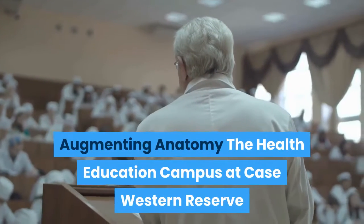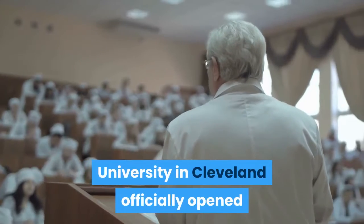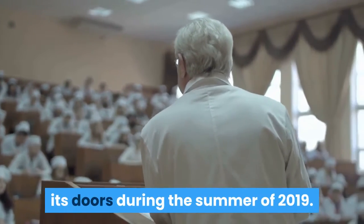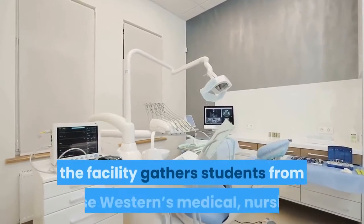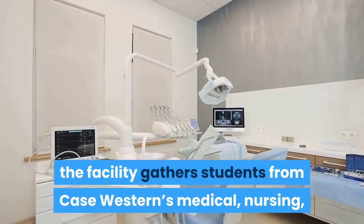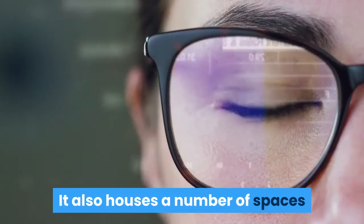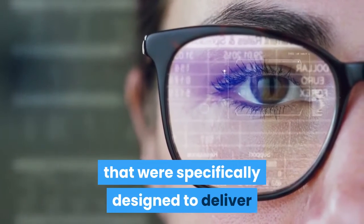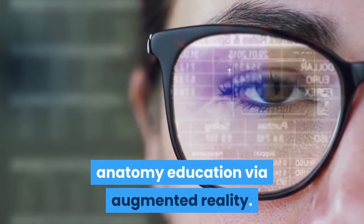The health education campus at Case Western Reserve University in Cleveland officially opened its doors during the summer of 2019. Built in partnership with the Cleveland Clinic, the facility gathers students from Case Western's medical, nursing, and dental programs under one roof. It also houses a number of spaces that were specifically designed to deliver anatomy education via augmented reality.